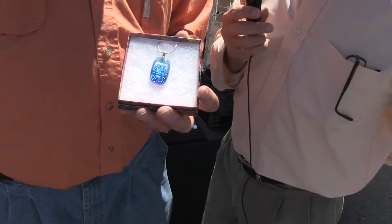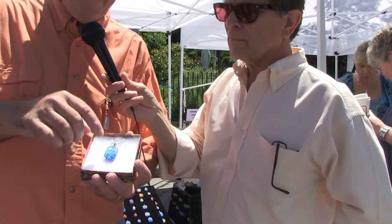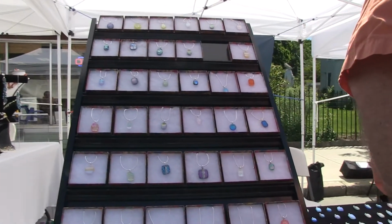Now, where do you get the raw material from? It's all from the U.S. The colored glass comes from Bullseye Glass in Portland, Oregon, and the dichroic glass comes from Coatings by Sandberg in California. Okay, now you mentioned a couple of terms, Bullseye Glass, and what does that mean? Well, that's the manufacturer of the glass. They're out on the West Coast.